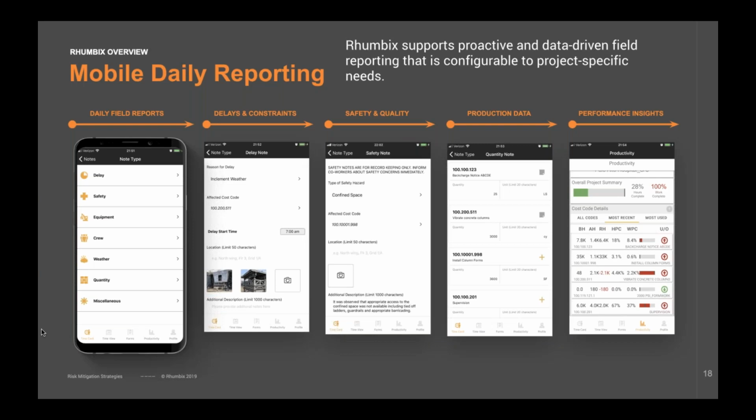Mobile daily reporting, again, how often has anyone on the call walked into a project trailer and seen a massive stack of DCRs sitting there that someone has to go through? And then you hear about the only time that these things actually get leveraged is in the event of a claim, when a lawyer is having to sift through thousands of DCRs to understand what happened. And of course, in that instance, the only people that really benefit from it are the lawyers.